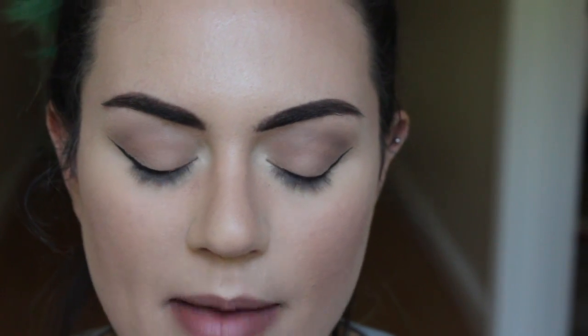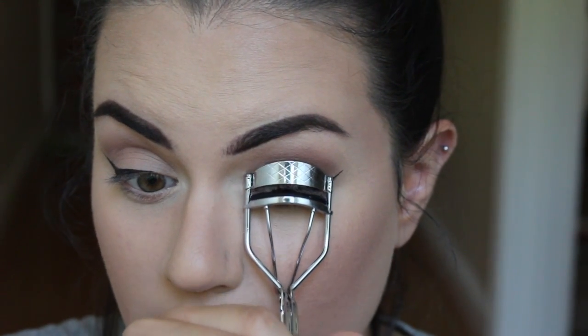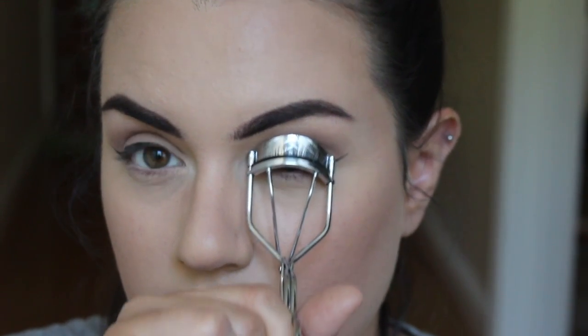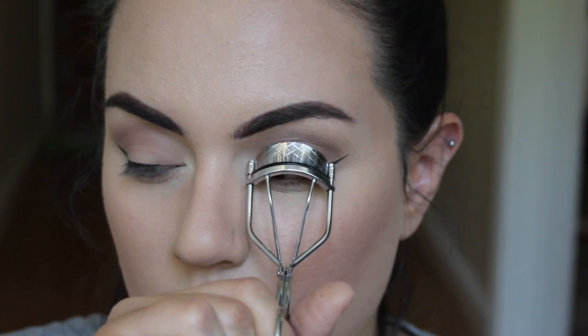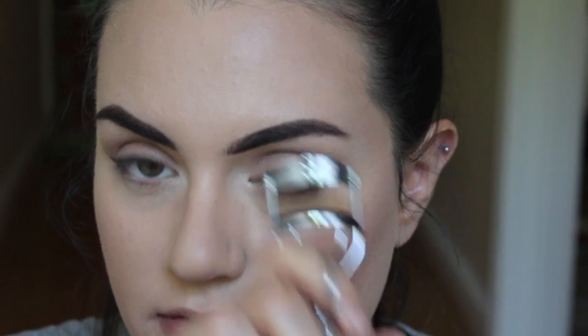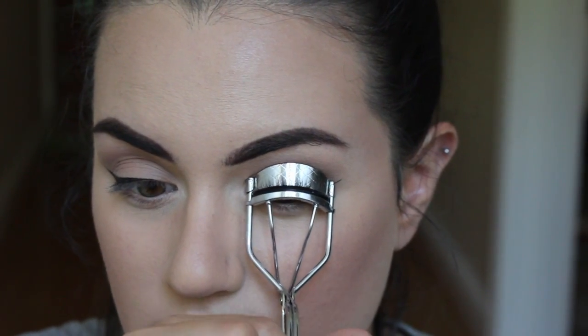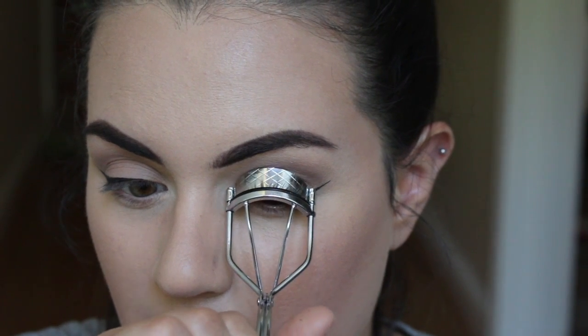So I'm gonna go ahead and do this. The key is to get as close as you can to your eyelid without obviously pinching your eye. And I like to hold it there for a few seconds, and then I like to shift it and pull it up closer to the end of the eyelash and kind of do it that way.